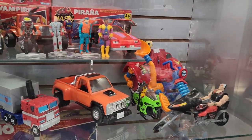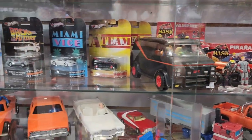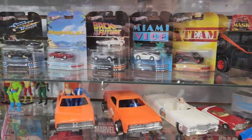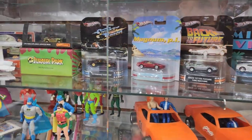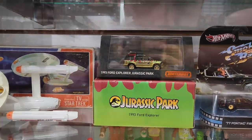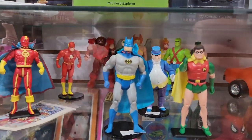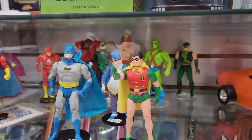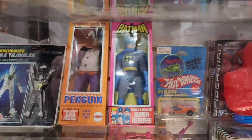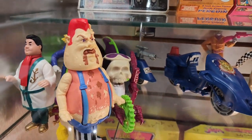The A-Team. It's even got the A-Team van there. That's really cool. Dukes of Hazzard down below. Back to the Future. Jurassic Park. That's actually really nice. I really like the look of that. Some old school Batman and Robin figures. Penguin in behind there and Martian Manhunter. These ones look really old. The Time Traveler. Oh, we got some Beetlejuice collectibles down below.